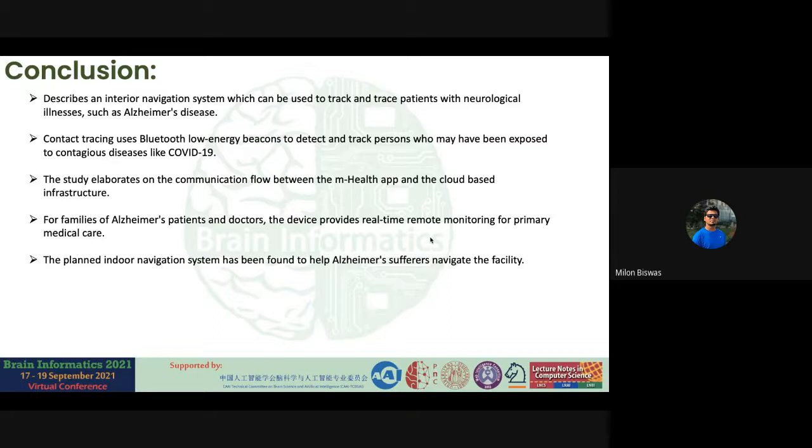In future, detailed analysis is required to check the exact positions of Alzheimer's disease patients in a hospital.